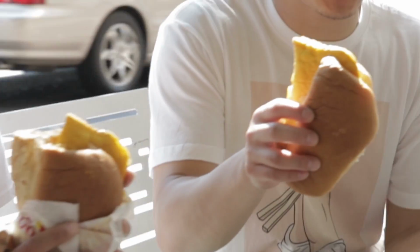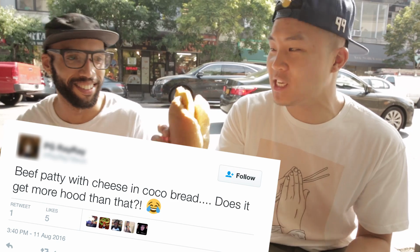Yo, Chris, where we at right now? Right now we're on Nevins, behind the famous Fulton Street Mall. About to take a bite into this beef patty with cocoa bread. I've seen this. This is a subject of hot debate on Twitter. Some people said that this idea is genius. Some people said otherwise. What's your opinion?